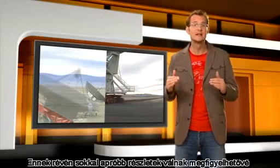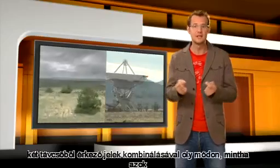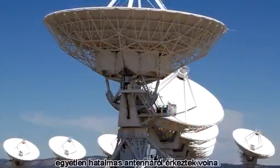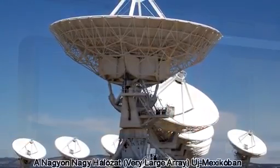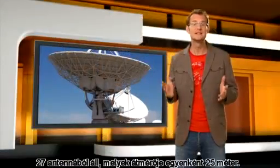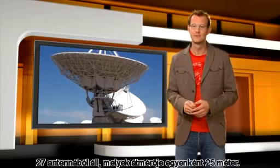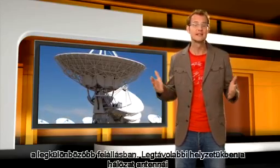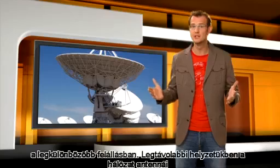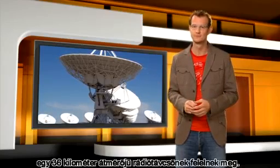Also, at radio wavelengths, it is much easier to do interferometry. That is, to increase the level of detail that can be seen by combining the light from two separate telescopes as if they were part of a single giant dish. The Very Large Array in New Mexico, for example, consists of 27 separate antennas, each measuring 25 meters across. Now each antenna can be moved around individually, and in its most extended configuration, the virtual dish mimicked by the array measures 36 kilometers across.